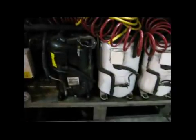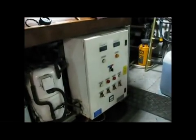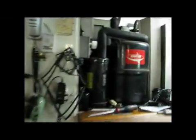Okay, let's see. So here's our aircon units, and it's going to be our driver for the aircon units. Kind of old stuff, but nothing that isn't functional. In fact, sometimes that old stuff is better because it just is functionally working.